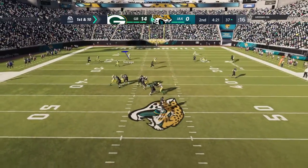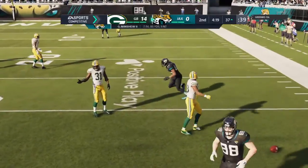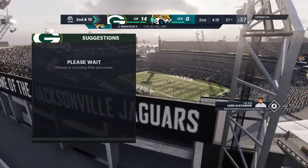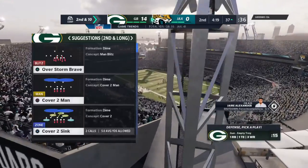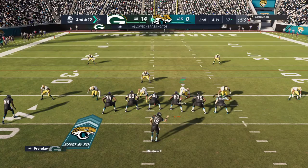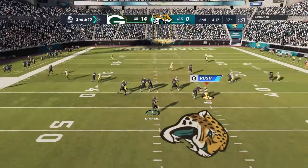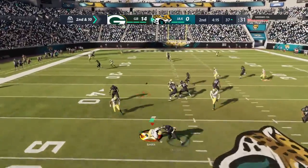Now Minshew. His throw incomplete. Keelan Cole, the intended target, and it's 2nd down. Some of the fans here don't seem too happy about what we've seen in this first half. No, not at all, and I understand why. They've looked lethargic, out of sync, and it shows on the scoreboard.